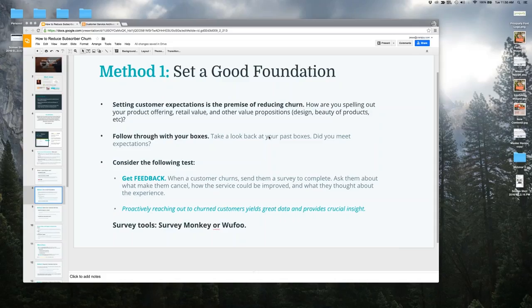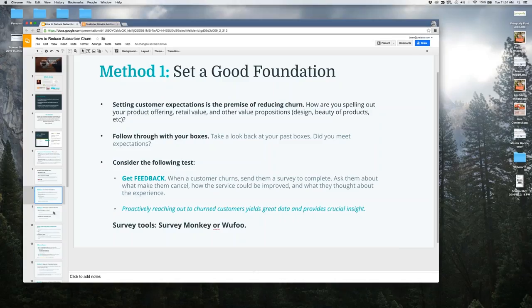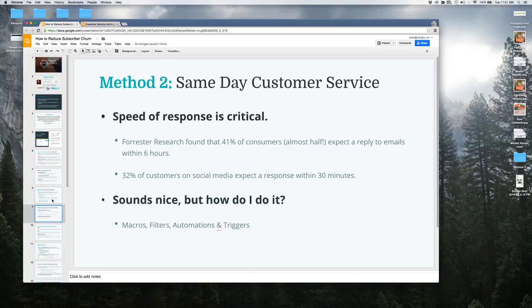And you should be taking a lot of time to look at what you're telling people, what they're going to get and how it's going to look, and then actually look at your boxes. Does it actually look the same way? Or what do you need to do to really hit that product offering out of the park? So setting a good foundation is good, and maybe you've got a great foundation and people are getting what they expect, but maybe when they reach out to you, they're not getting the best customer service.